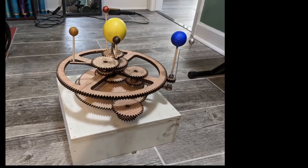And I also got some nylon washers. I use those as spacers to reduce friction between the layers of plywood and keep them from rubbing against each other.